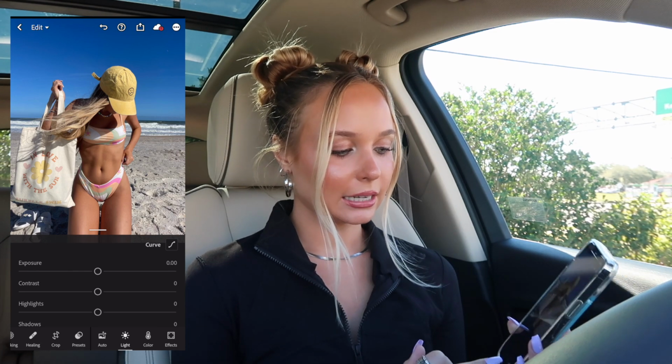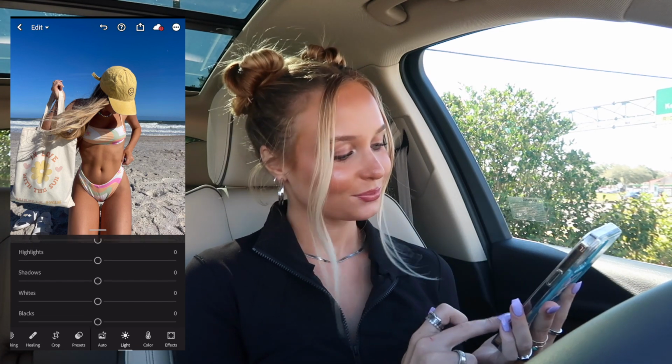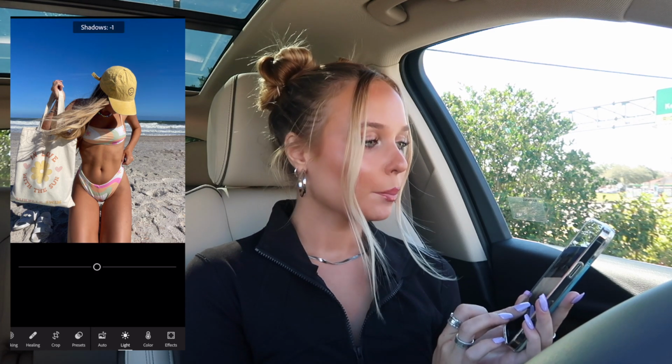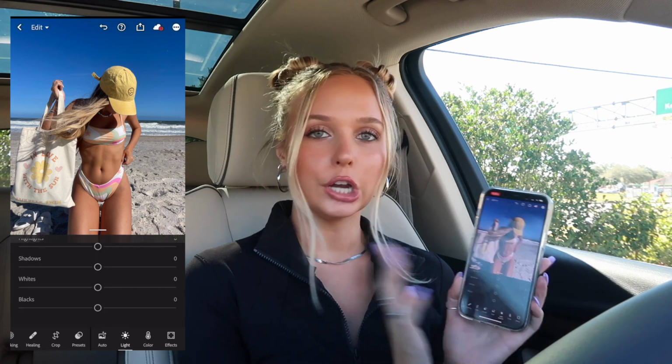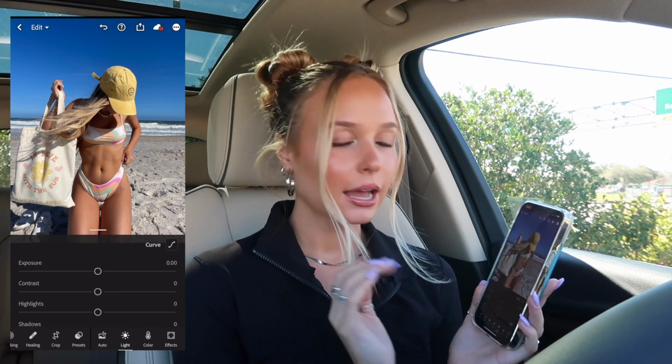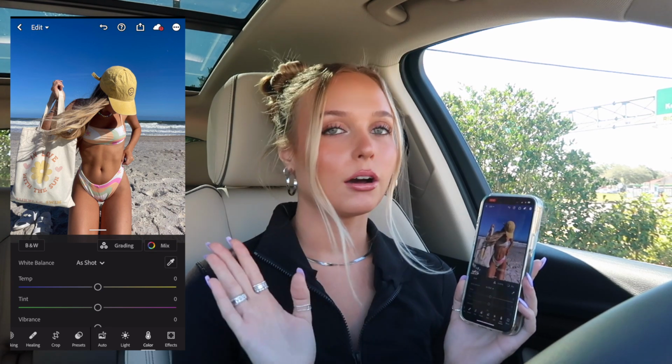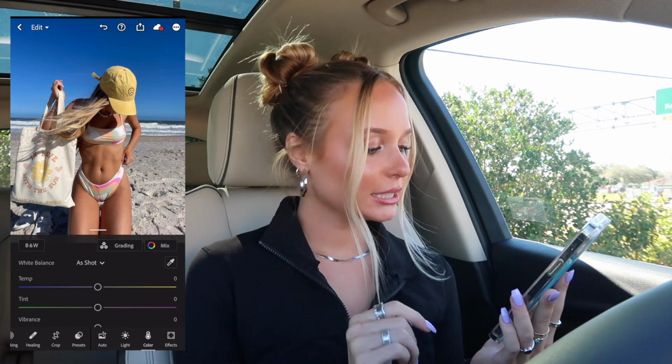So there is a light setting on Lightroom that you can play with if you want to. For example, if this photo had a bunch of shadows, you could turn the shadows up, but normally I will not touch this section. I'm going to start in the color tab, and then if I need to go back into the light setting, I'll go back into that. Why am I out of breath? I'm talking so much. We're going to start with the color tab.